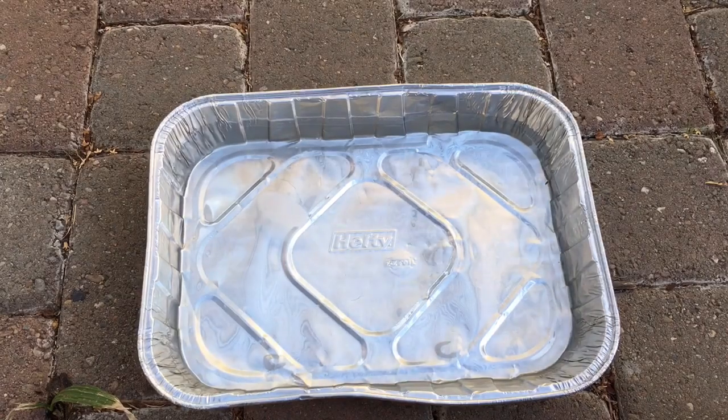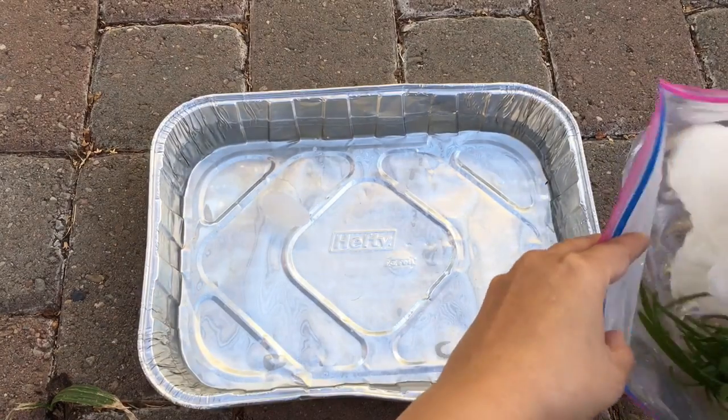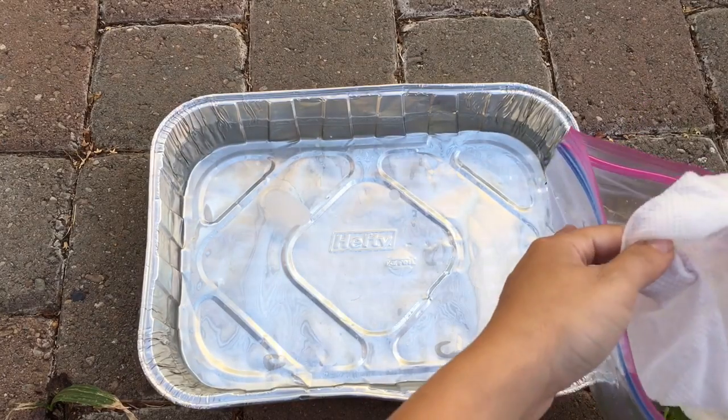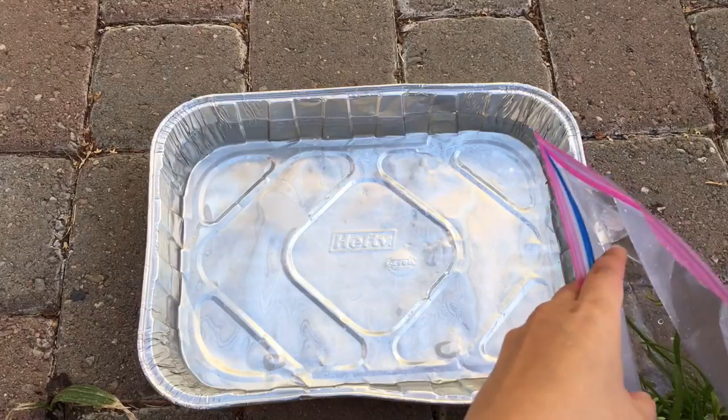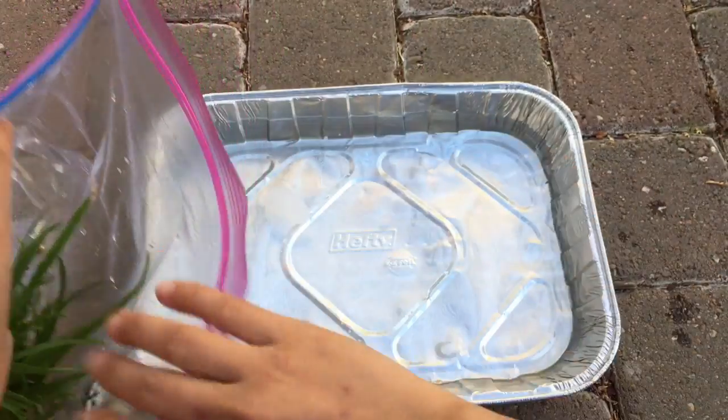The sellers did already say that they have sprayed this for fungicide and bactericide. However, it just helps for me to know, because I trust myself, and it just helps me that I'm doing this myself, so I know what's going on.